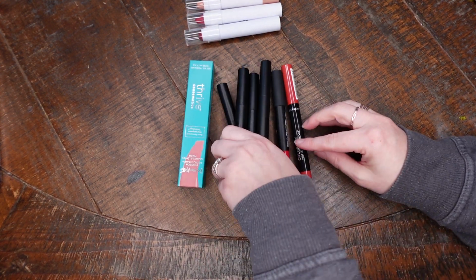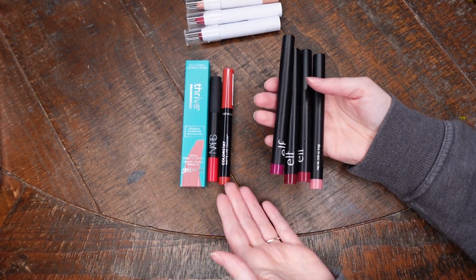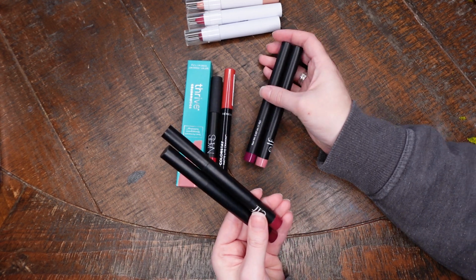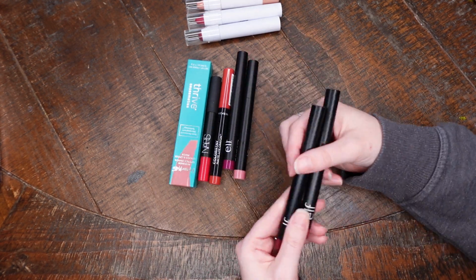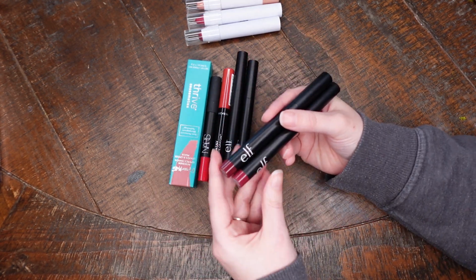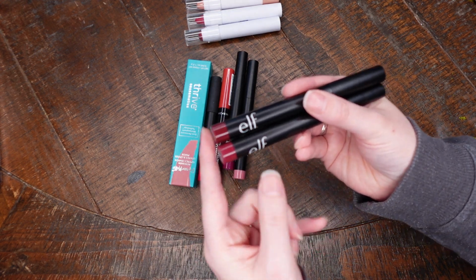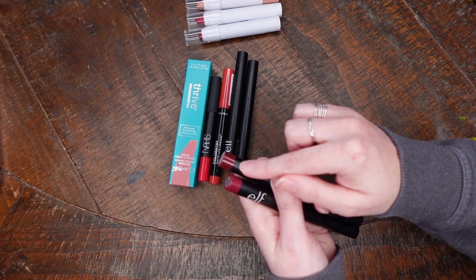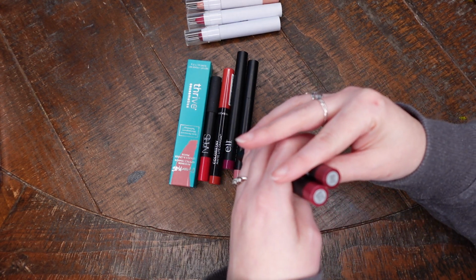So right here we have these 4 from e.l.f. and these I reach for very often. But we're going to talk about these 2 really quickly because these, I swear to you, are the same. Okay, so they look like 2 different colors, but they have the same name of wine.